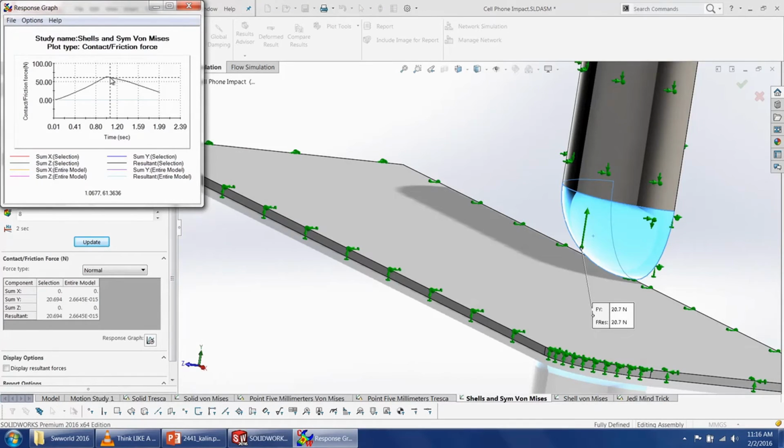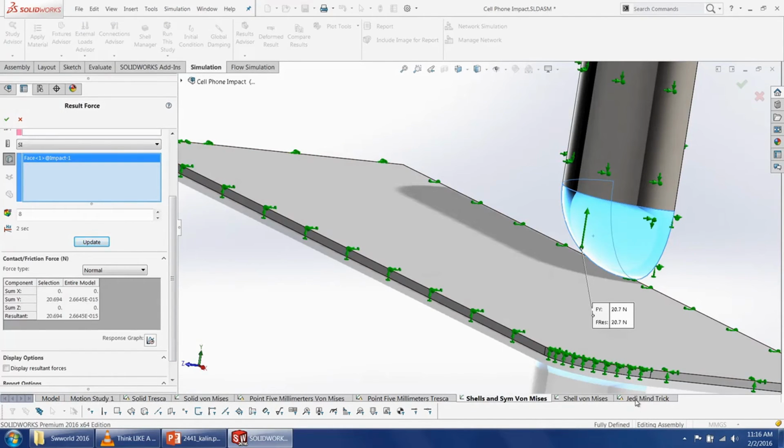So now I can apply that curve to the face and then eliminate another body entirely. The only trick is that you have to apply it to the correct geometry. So I'd have to put a split line and represent that. So that's what I've done right here in my final study, Jedi mind trick.